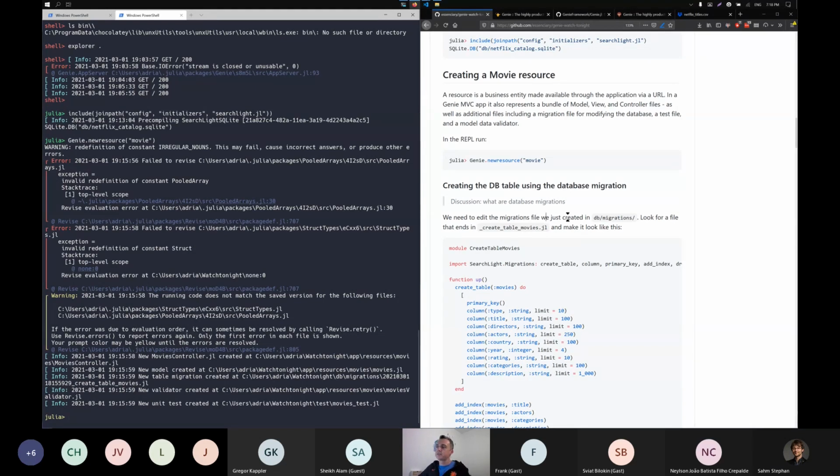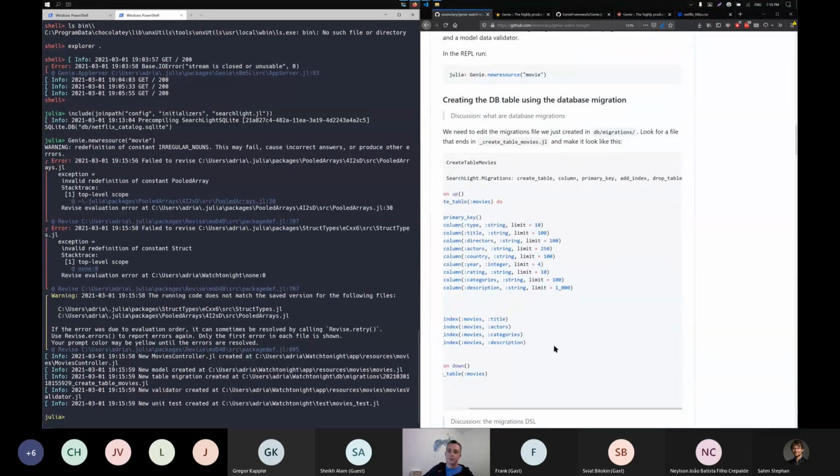So all these resources have been created for us, and now we have all the placeholders, we have all the files that are needed in order to work with movie entities. However, our database is empty, so we need to create a table that will hold our movie data. And in order to do this, we're going to use database migrations. Migrations being scripts which are used to modify the schema of a database.